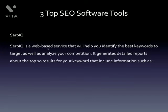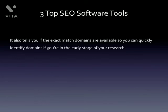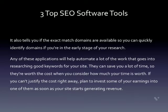SERP IQ. SERP IQ is a web-based service that will help you identify the best keywords to target as well as analyze your competition. It generates detailed reports about the top 10 results for your keyword that includes information such as the page rank, the number of backlinks, and the domain age. It also tells you if the exact match domains are available so you can quickly identify domains if you're in the early stages of your research.